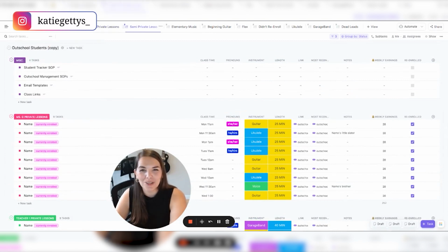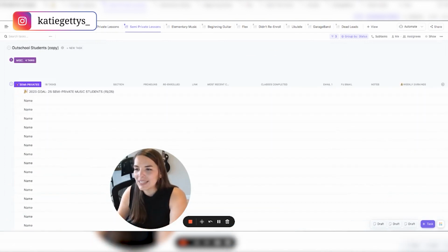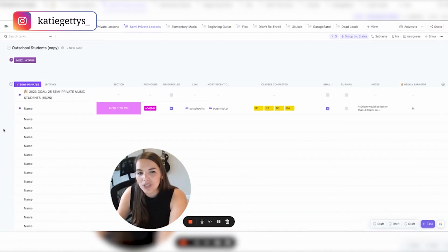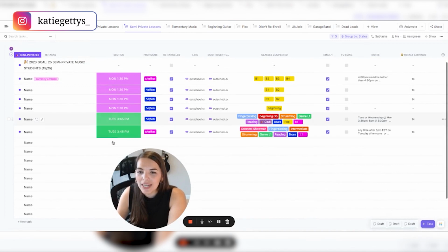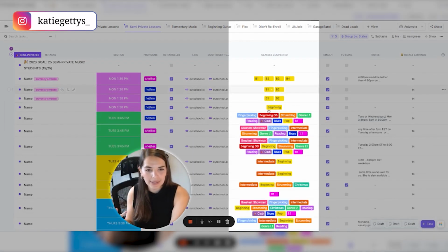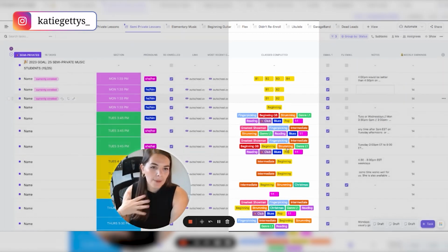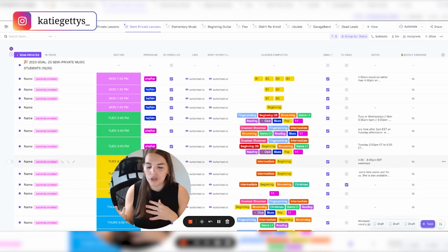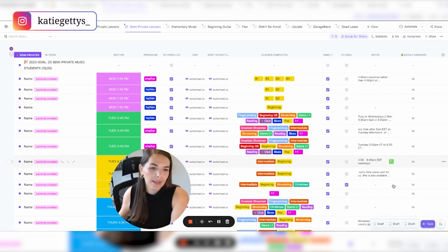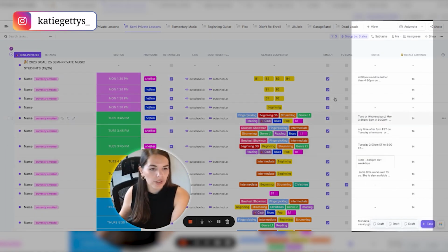Then we can go over to my semi-private lessons. So these are the ongoing group classes that I'm going to have for my mostly guitar students this year. So the way that this would be organized is I might put what section that they're enrolled in. And some differences are I also have the classes that they've completed with me, just because that might help me to see what level they're currently at, and so what other students we could pair them with. That would make a lot of sense. And then this is, of course, scheduling stuff.